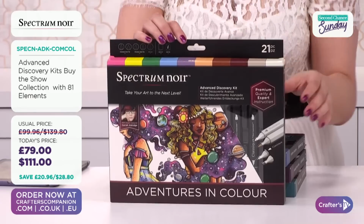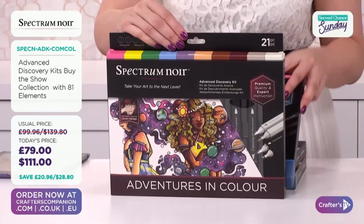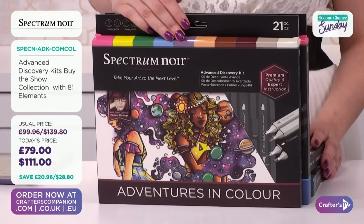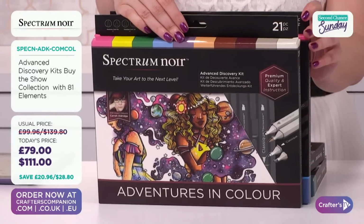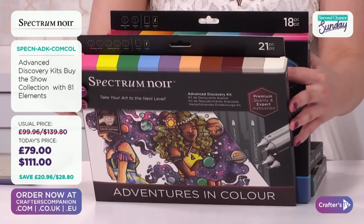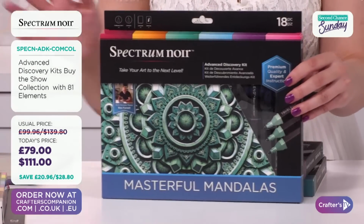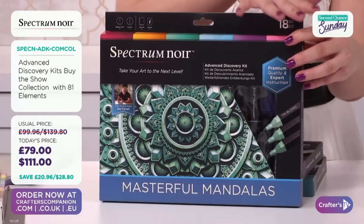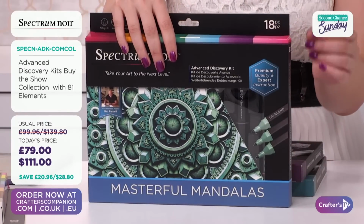So I'm going to give you your colours. I'm bringing you lots of different ones. You've got your Adventures in Colour, you're getting the Classiques in here, as well as all the others. You've got a big range of colours here, as you can see. We have also got 18 in this one, for your Masterful Mandalas. You're getting 18 in there in total.